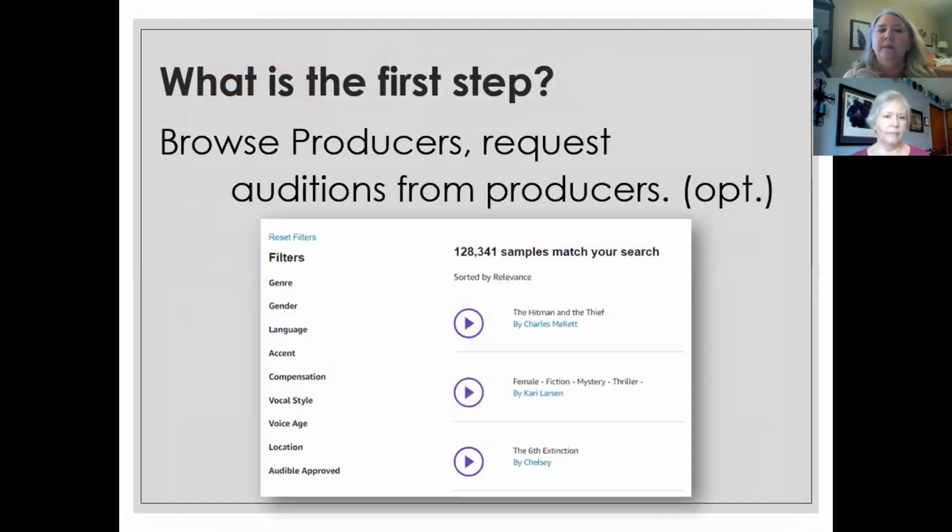And so the very first step, after you get all of that done, is you can wait for auditions, which is great. Or if you want to be proactive, which you can be, but you don't have to, you can go and browse producers and request auditions. You put in the filter: what genre your book is, the gender that you want, the language and accent and all that kind of stuff. Then it will kick out a list of producers who have said, I can do this, and it will also tell them what your budget is.